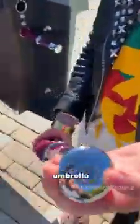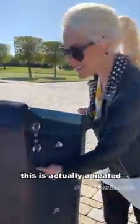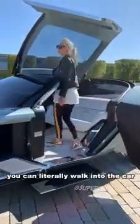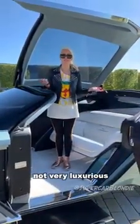Your Rolls-Royce branded umbrella. All right, inside, this is actually a heated compartment to dry your umbrellas faster. And then you literally walk into the car. You don't have to duck, because of course that's not very luxurious. That's what they're aiming for.